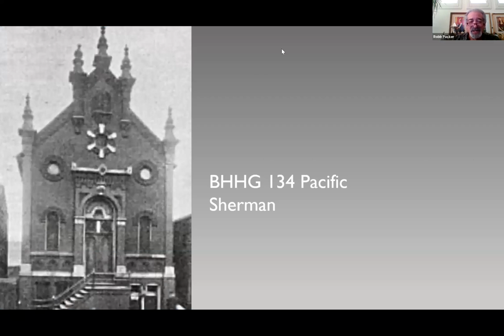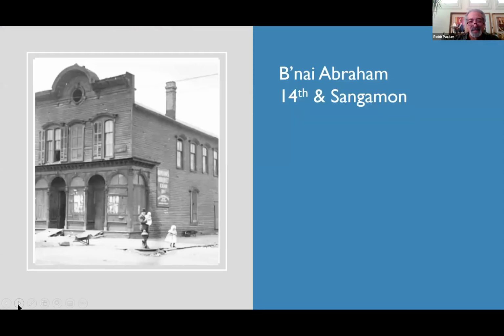Okay, so this is Beth Hamedrash Hagadol, which of course exists today in Skokie on Gulf Road. And this is the first major building that they produced on 134 Pacific, which is near LaSalle Street today. Next, please. B'nai Abraham at 14th and Sangamon. So this is in the Maxwell Street area, what was originally called the Near West Side. Next, please.